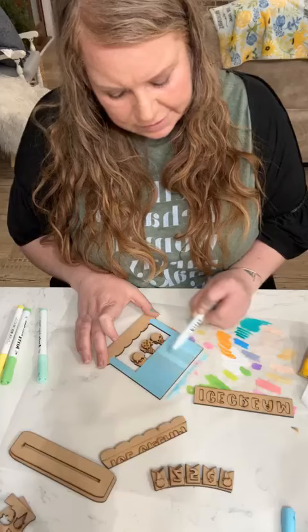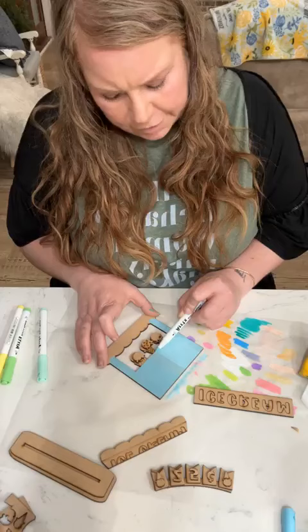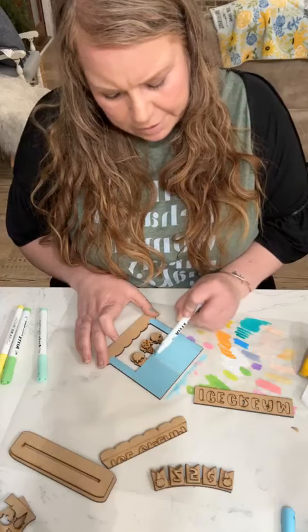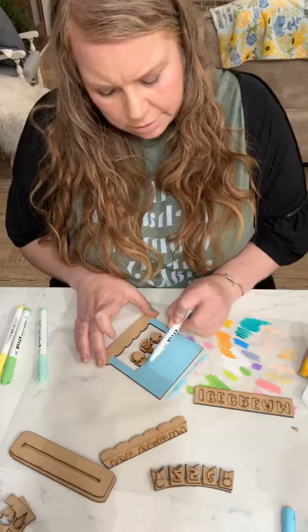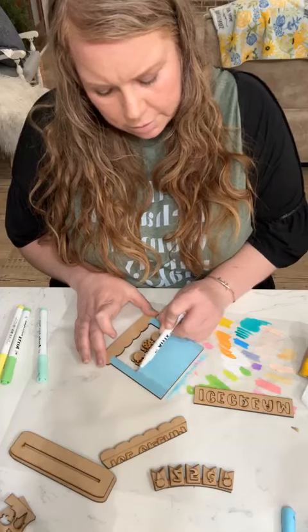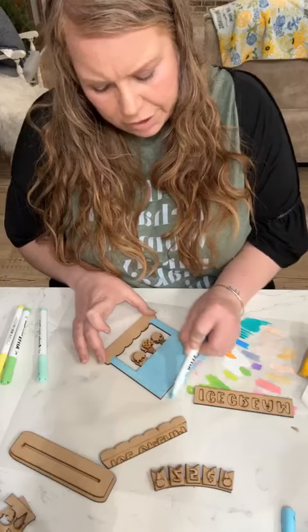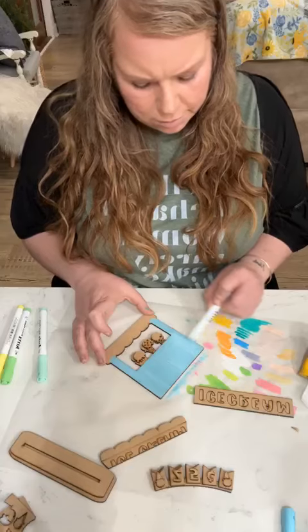I think it varies. I'm not opposed to trying new things. I love to look at Pinterest and other people's creativity. But I definitely think that we all have our own way of doing things.